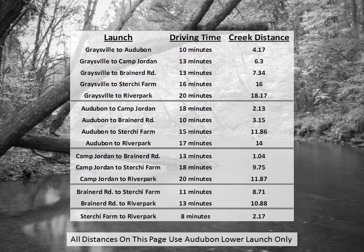So this is shuttle time, what it would take you to drive from one place to the other versus how far it is by creek. You're starting at Graysville and working your way on down: Audubon, Camp Jordan, Brainerd Road, and Sturkey Farm. So there's a whole lot of different paddles that you could do here on South Chickamauga Creek.